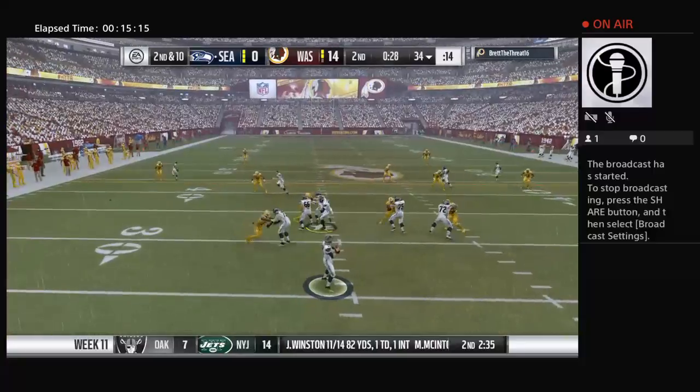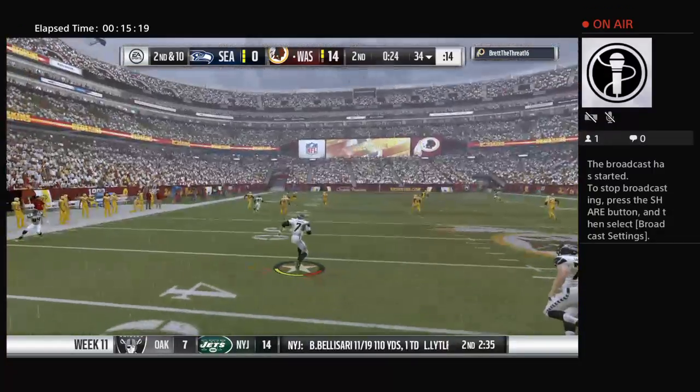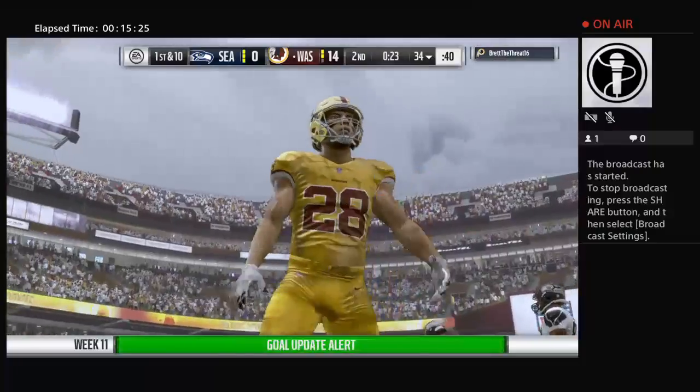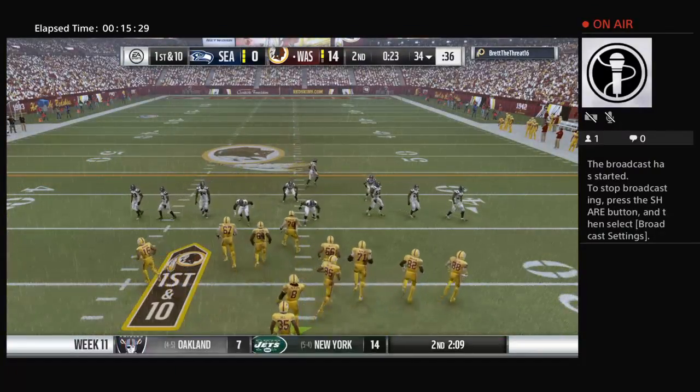Again on 2nd and 10, it's Wilson surveying the field. He's going to loft one, looking for Baldwin, intercepted. A great read, and it's picked off. And his guys are going to take over at the 34-yard line. A look at Washington as they come onto the field.